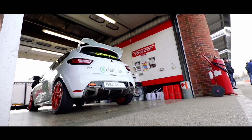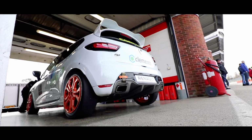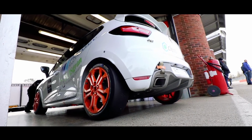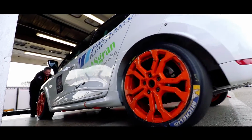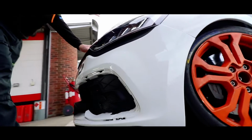Brands Hatch with Ciceley Motorsport and Max Coates. Max is here to test the new 2017 Clio because the season starts in about 4 weeks' time. The main difference is the change of tyres from last year. They've changed manufacturers, so it's important that Max can get the setup of the car right, ready for the start at the beginning of next month.